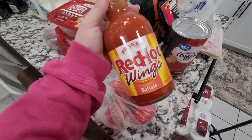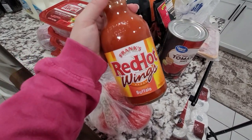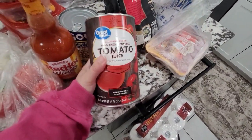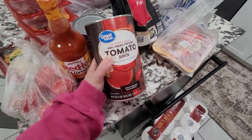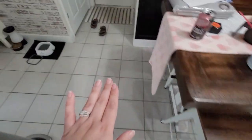But anyway, the kids and the husband asked for wings, so can't have wings without Frank's. I also picked up some tomato juice. I am craving chili, something fierce. So we purchased some, here, let me actually show you.